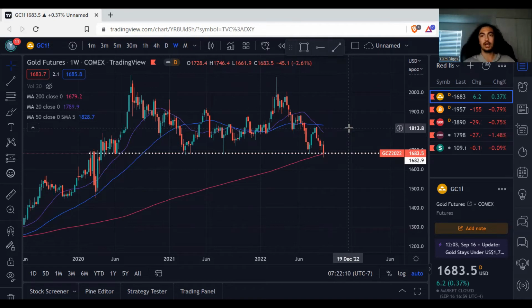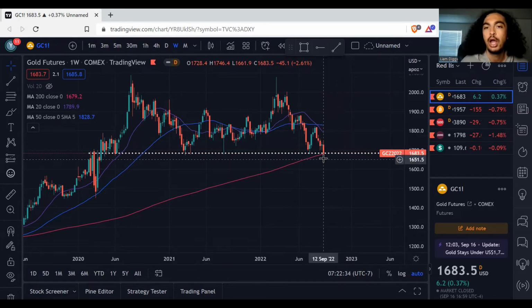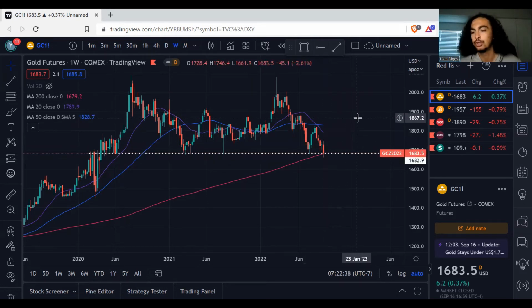Now there is, I guess we'll say, a hypothesis, that the more times a trend line or a support line is touched, the weaker it becomes. So we're now on our 6th touch, as well as we have this 200 weekly moving average. So I do consider that struck support, but I'm going to be watching gold very, very closely.